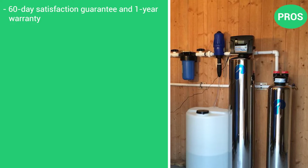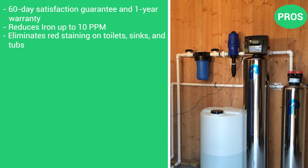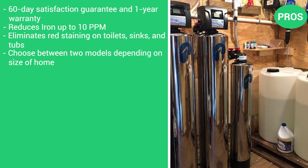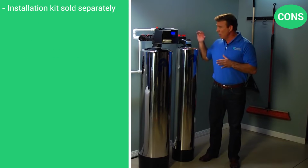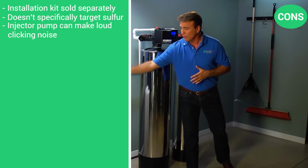The pros are the 60-day satisfaction guarantee and 1-year warranty, that it reduces iron up to 10 ppm, it eliminates red staining on toilets, sinks, and tubs, you can choose between 2 models depending on size of your home, and it's safe for use with septic systems. The cons are that the installation kit is sold separately and it doesn't specifically target sulfur. Also, the injector pump can make a loud clicking noise.